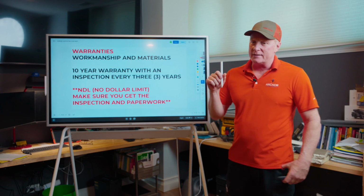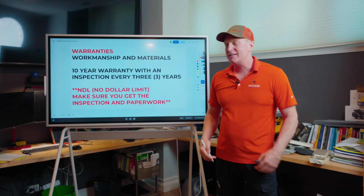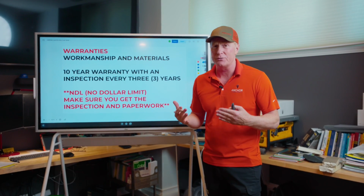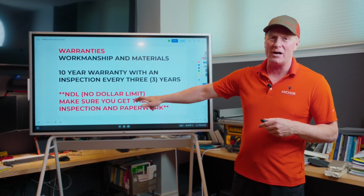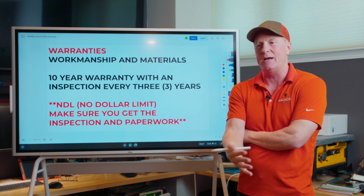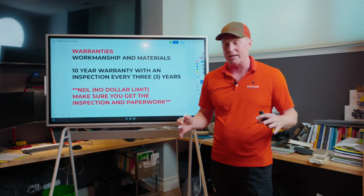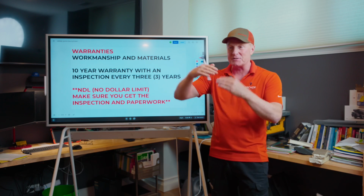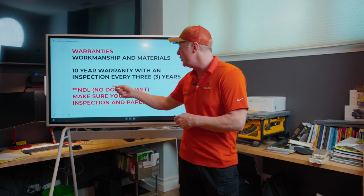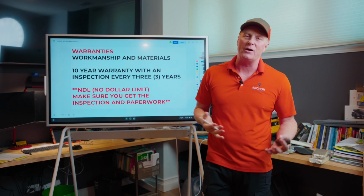One thing I want to talk about, there is something called an NDL, or a no dollar limit. This is a lot more for commercial. When you have a residential roof that's only 1,500 or 2,000 square feet, it can become costly. But there's one proposal that I have sent to me a few times where the contractor in Chicago, I'm not going to mention any names, but look for this. It says in his proposal, hey, we're giving you a 20-year NDL, no dollar limit. And unfortunately, the contractor has never followed through on this.